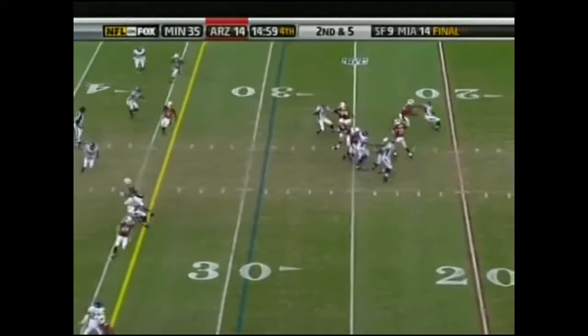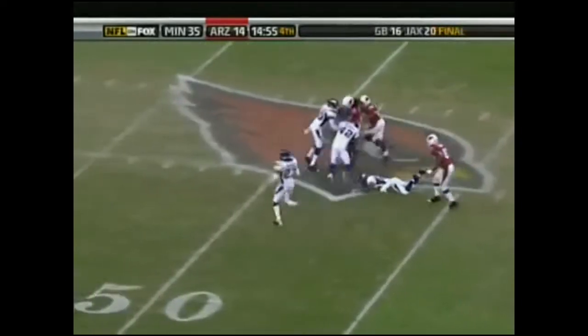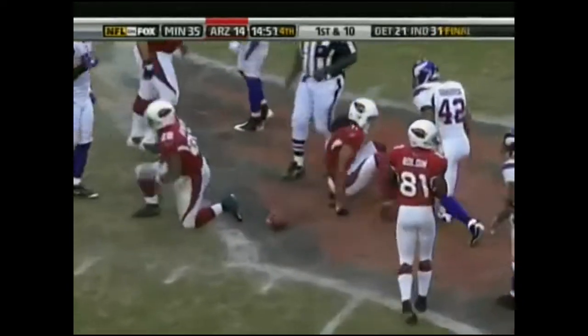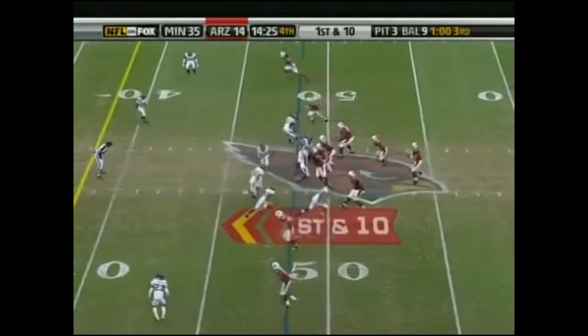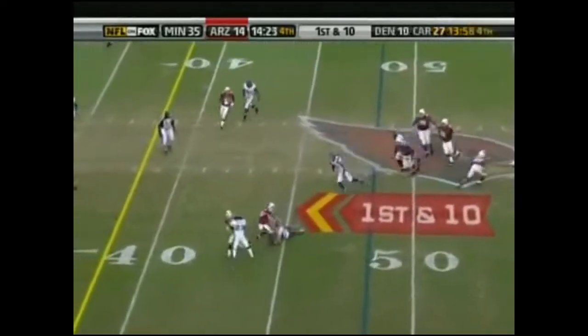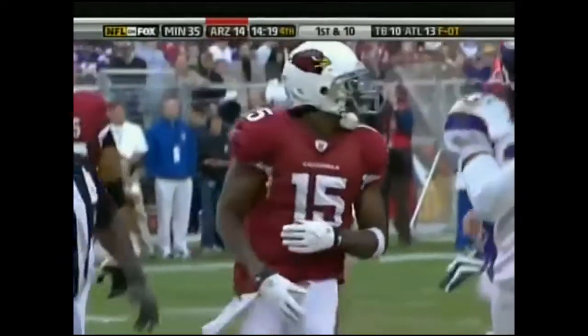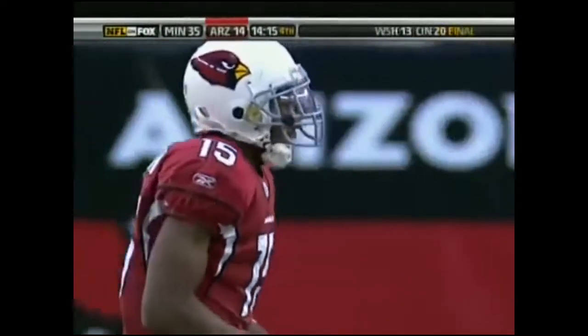Second down and 5 for Arizona. And the pass caught by Fitzgerald, who's been quiet. He stays on his feet, gets to the Minnesota 48. I thought that was a real statement that they made on that last drive. It was only the second catch of the day by Fitzgerald, and this one sneaks in somehow to Breston. Urban was in the area as well, a gain of 5.